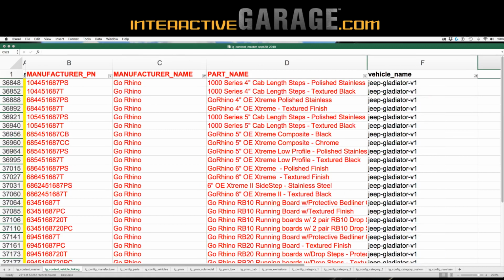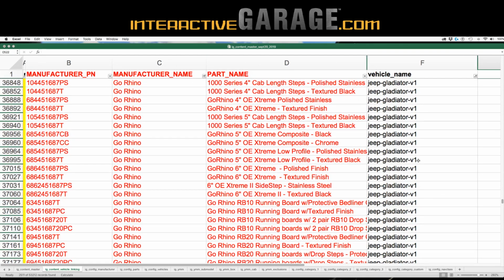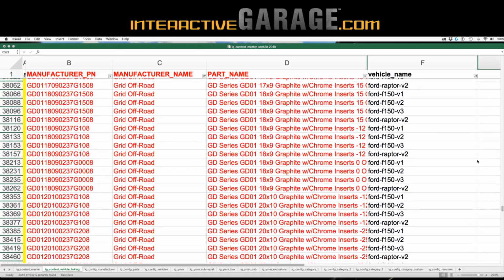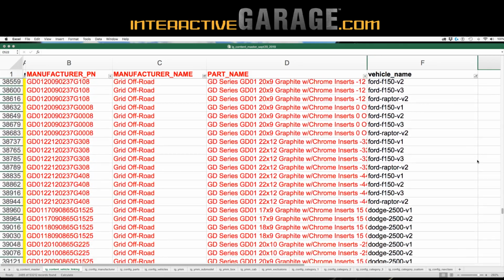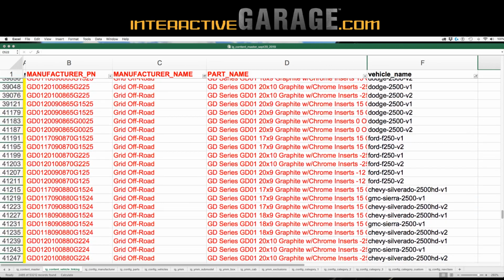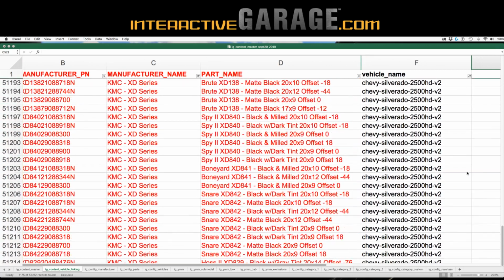Tires on the 2020, Fuel tires, Fuel wheels. On the Go Rhino side, added a lot of new Go Rhino products on that Jeep Gladiator. They pumped out a lot of their new nerf steps and running boards, so we got those applications on. Grid Off-Road, not only on the 2020 2500 HD, but added all their 6-lug applications, the Ford, all their 8-lug applications, and the Ram and the Ford. So you see a ton of new Grid wheels. Again, Grid is only available through Keystone.